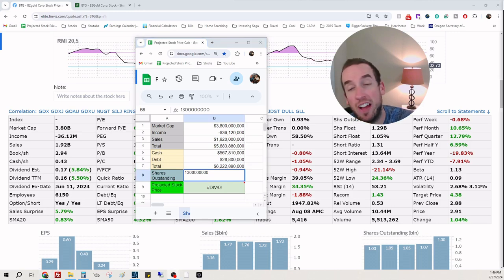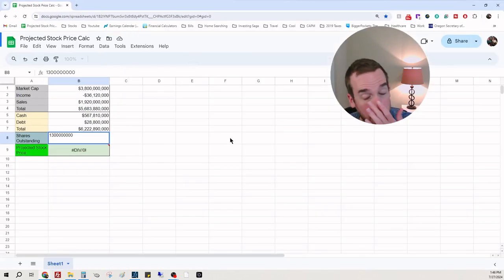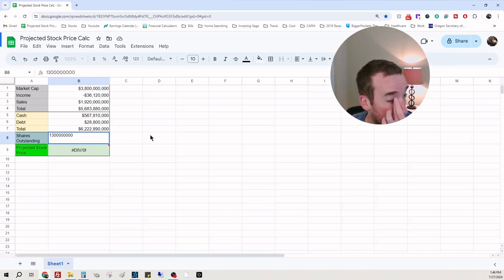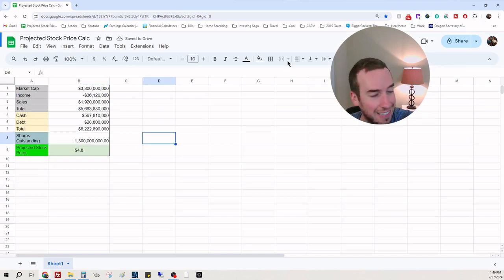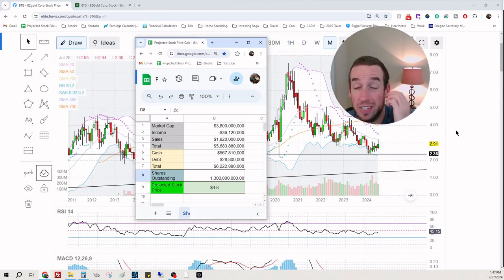And I do want to note, and I should build this in here, the company is giving away 5% of their cash flow, but this calculator that I built does not account for dividend paying stocks. So this estimate we're about to get is going to be a little bit high because they are giving away 5% of their cash. So this gives us a stock price of, drum roll, $4.80, which is fine. Let's bring this back down. The stock is right now at $2.91, so there is upside.